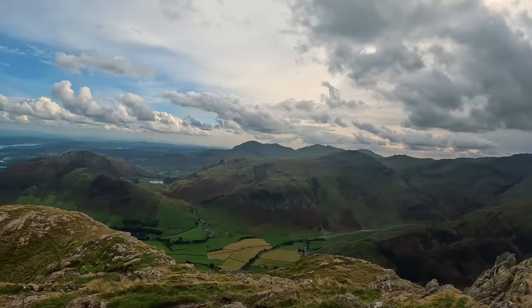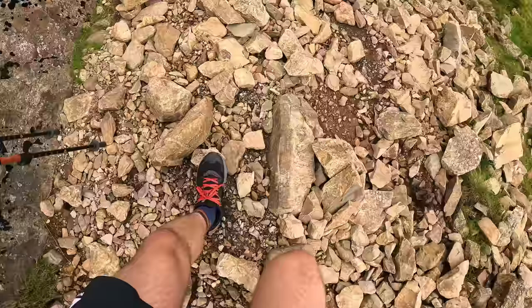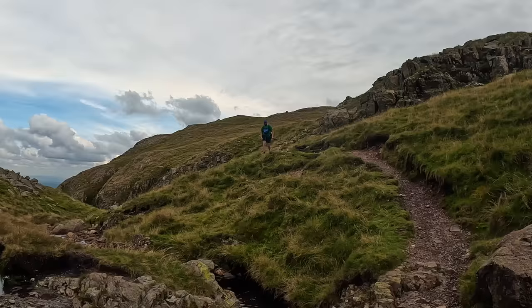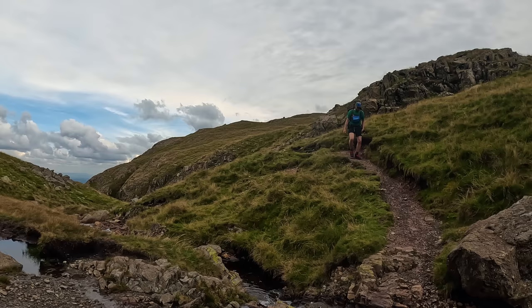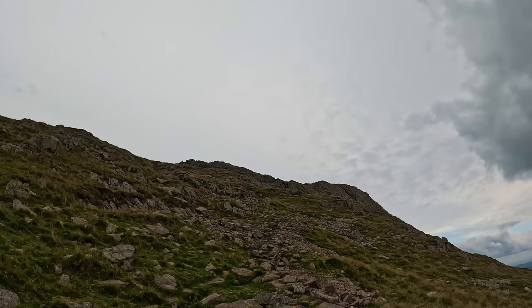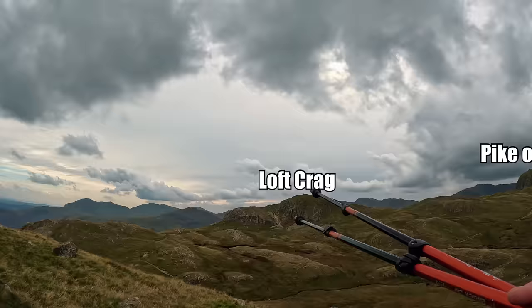Oh, by the way, this is Loft Crag, 2,238 feet. You haven't had a proper day in the Lakes without a bit of loose scree. Last push up here now. That's where we were earlier. That one before then.